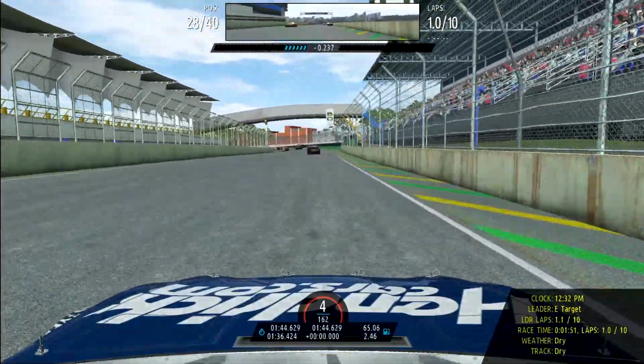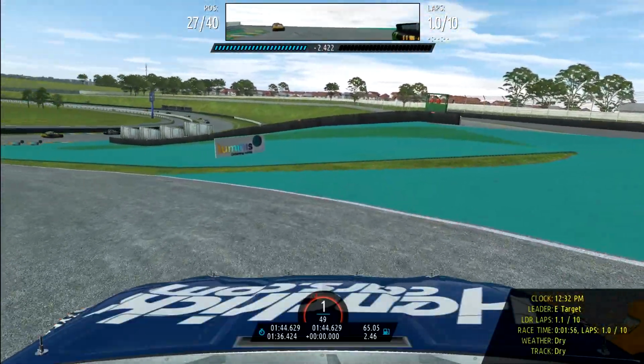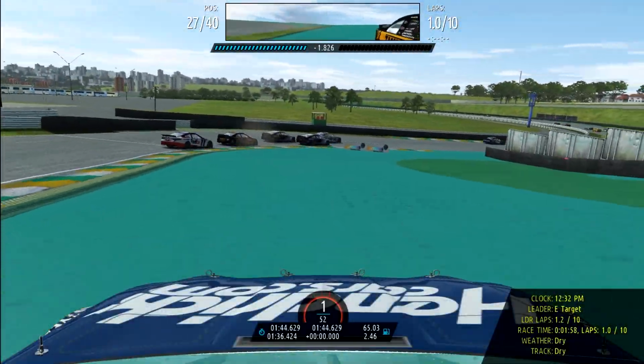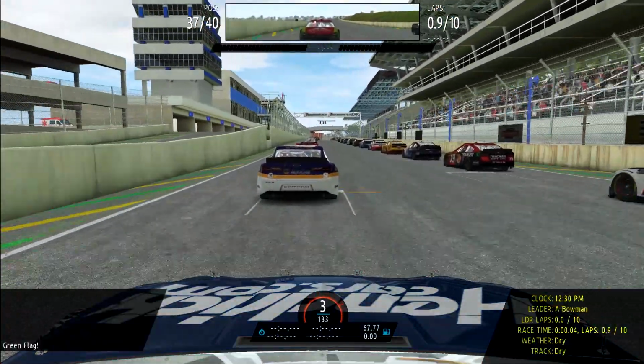I was scared from that sign on the circuit, but I'm coming in way too hot here. Oh my God, this is going to be a crazy race if NASCAR ever makes this happen. I just got dumped into the barrier. So that went from 0 to 100 awfully quick.